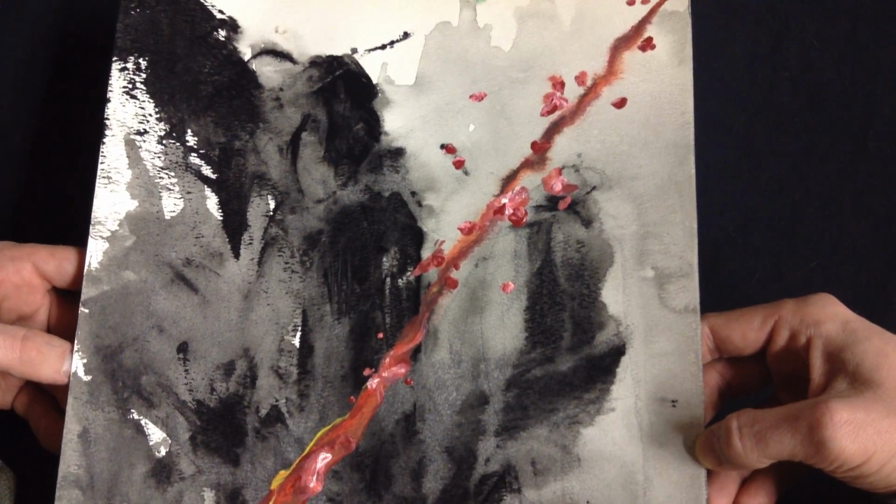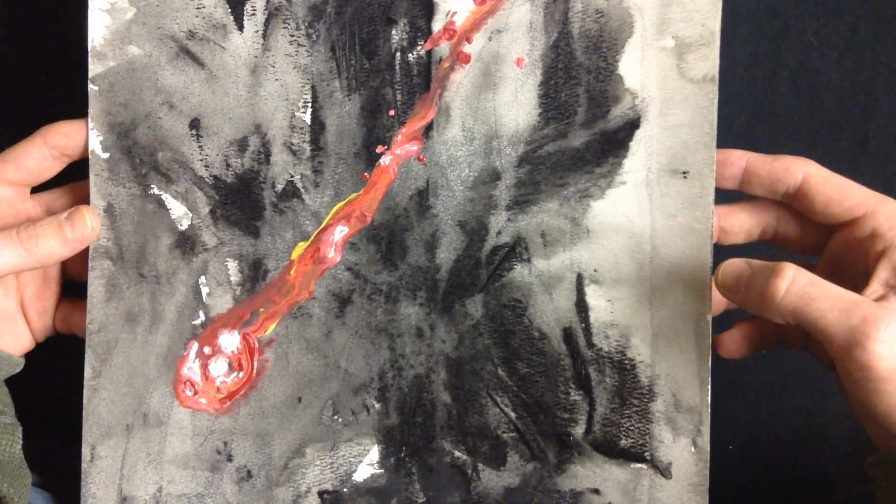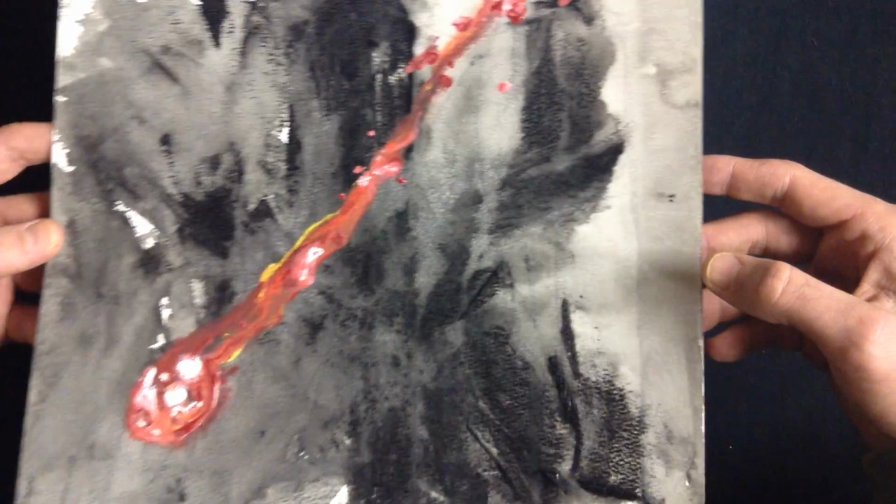I really like outer space themes in paintings. And I did a bunch of these, but it's probably the only one I'm going to feature. Can't remember exactly what's in the stack.